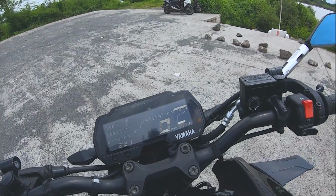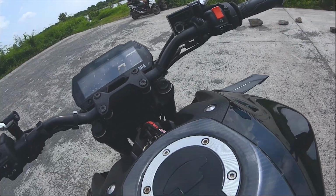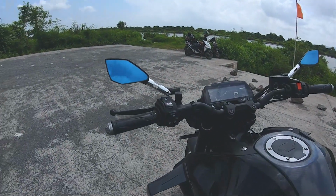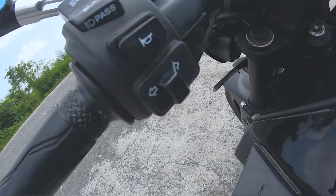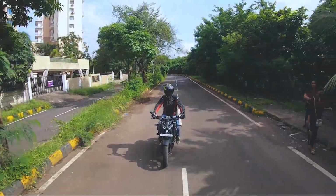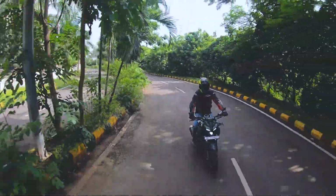Ergonomic issues. There are some ergonomic issues with the MT-15. For instance, the switch gears are positioned awkwardly and you might need some time to get used to it. Like the horn and indicator buttons are usually in the opposite direction, so you'll have to get used to it. These are some of the advantages and disadvantages of the bike. We'll be looking more into this bike in our future videos.